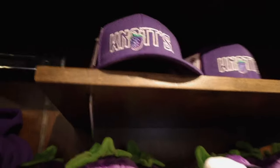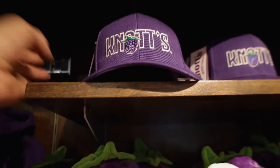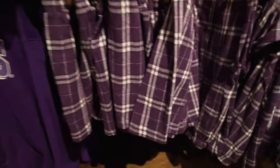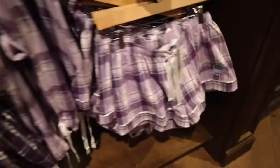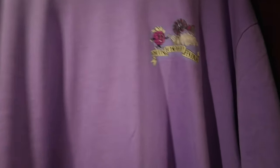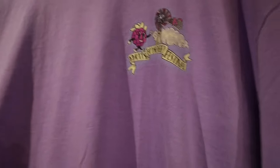And I am digging the Knott's Berry Farm hat that you can get for $24.99. They have shorts that you can get for sleepwear. They also have these pants that are for sleepwear. See, they even have these shorts here. They got this. Oh, look, like an old school, timey, all American tattoo style on that shirt.